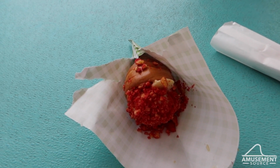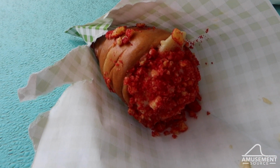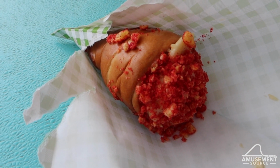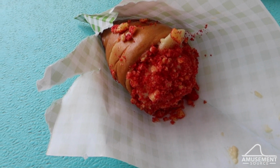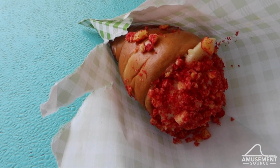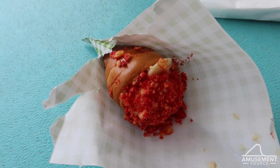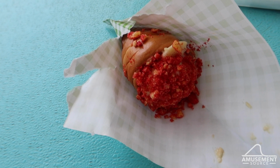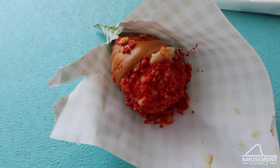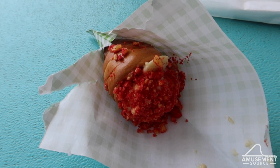Alright everyone, here's the first Hallowfest food item. This is the spicy mac and cheese devil horn, which is basically regular mac and cheese with some Takis special dust on top in a breaded cone type of situation. This isn't a super uncommon thing. This is something that they've had before, just without the Takis magic on it. So let's give it a try and see what this is like.